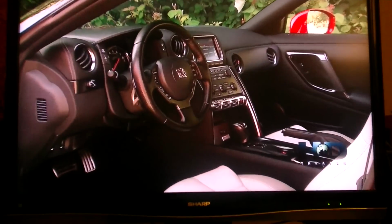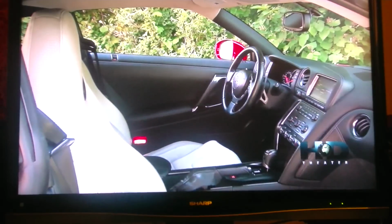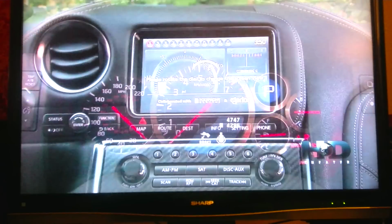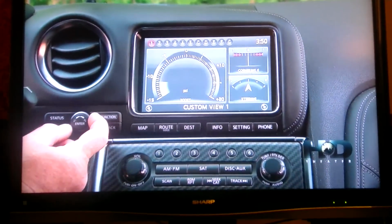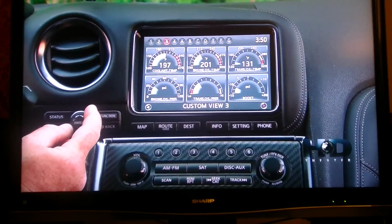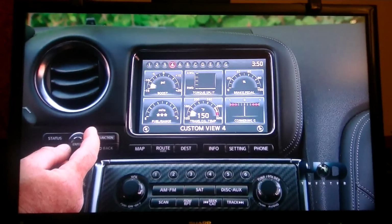The GTR is one sophisticated car, and there's a lot going on in the cockpit. You feel like you need a pilot's license just to operate all the switches and keep track of all the gauges. But beyond just looking cool, the digital gauges do give a wealth of information and are reconfigurable to keep you updated on the data you find most helpful.